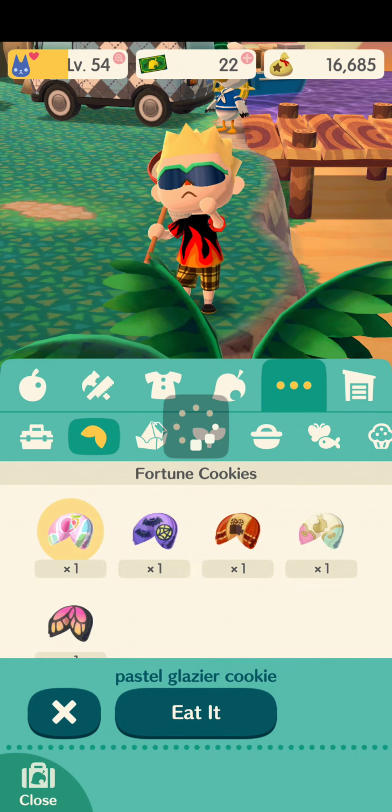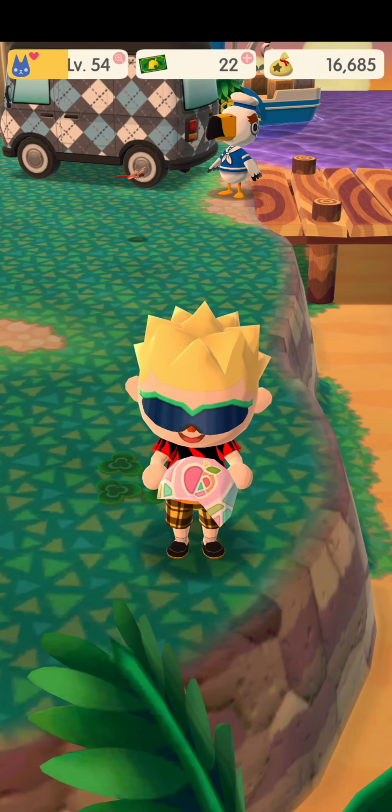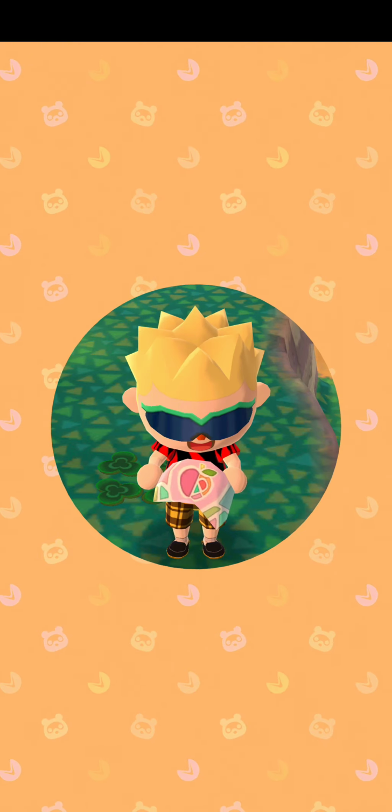Eat that. Nom nom nom. I'm still Glib Fieri right now. So, nom nom nom. Let's see what we got. That cookie looks really cool, too.